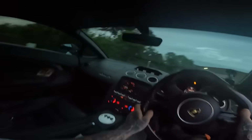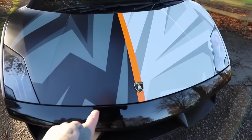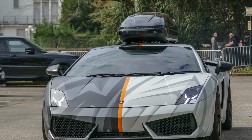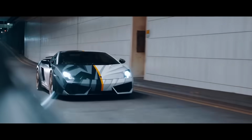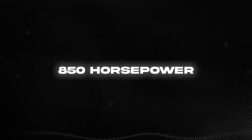But Mat didn't just stop at performance. This Lambo also has serious style. It's wrapped in a killer satin Arctic camo with a gloss orange stripe, making sure it turns heads everywhere it goes. And just to add even more personality, he threw on air suspension and a roof box because, well, why not? It's the ultimate mix of performance and practicality. Well, as practical as an 850 horsepower Lambo can be.